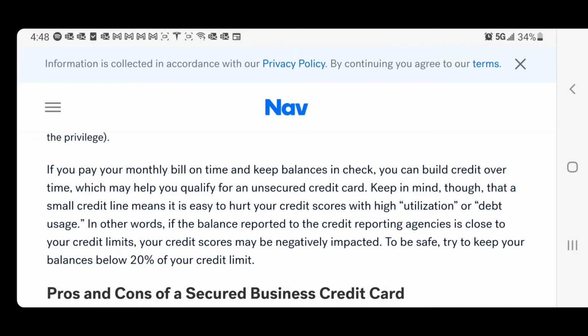This is supposed to be a tool. So, for example, if you have a $500 secured credit card, spend max, I'll say 10%. I've heard, yes, 30% could work, but from working with my clients and also people I know personally, I've seen that people that spend 10% or under grow their business credit score a lot faster than those that spend 30% or more. So the less you spend, the better. Remember, this is supposed to be just a tool. You're not supposed to go on shopping sprees with this card. It's supposed to be a tool, people.